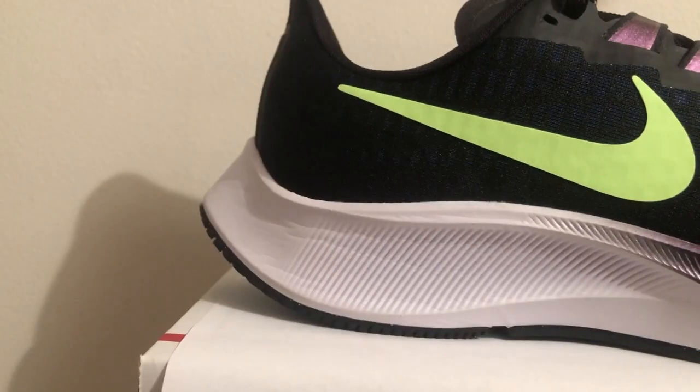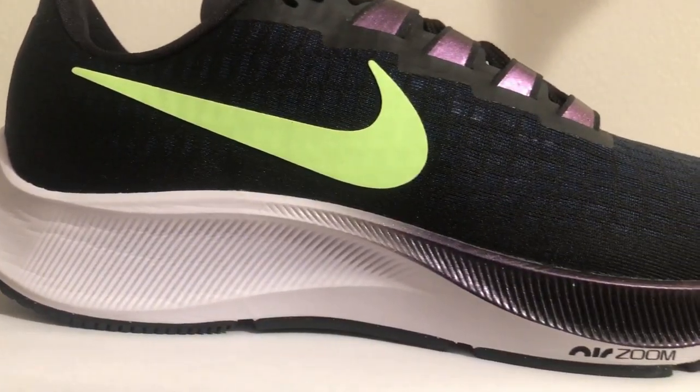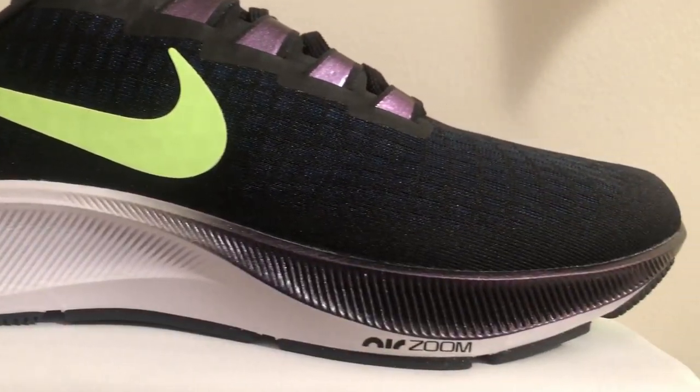So, starting off first, comfort. I gotta give it to the 37s, just because of that React midsole. It's nice and squishy, nice and responsive, and the overall upper locks down your foot pretty well, and the lacing system also locks on your foot pretty well. It has a smooth ride. So comfort, I gotta give it to the 37s.